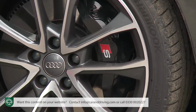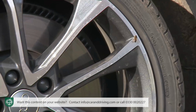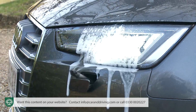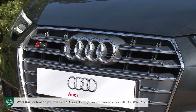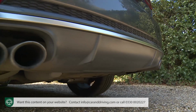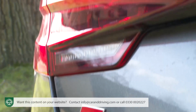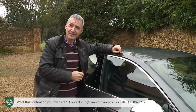with branded brake calipers. You also get 18-inch 5 V-spoke alloy wheels with a matte black diamond cut finish, along with full LED headlights with washers and high beam assist. Plus, of course, there's lots of subtle S-model styling tweaks. The radiator grille, the side inlets, the rear diffuser, the rear spoiler, even the tailpipes and the mirror housings. All of this is S4 specific. As, of course, is much of the interior trim.